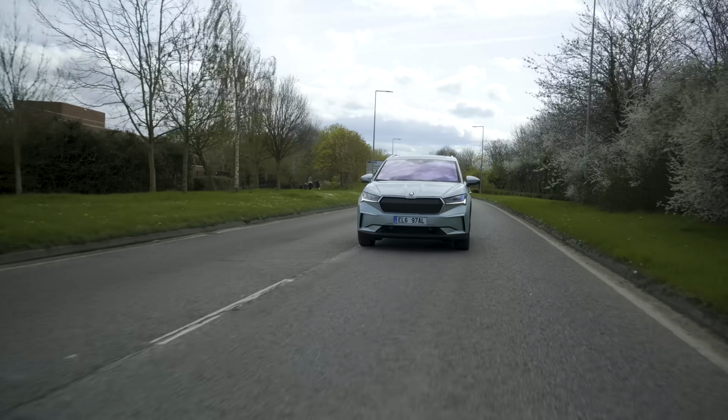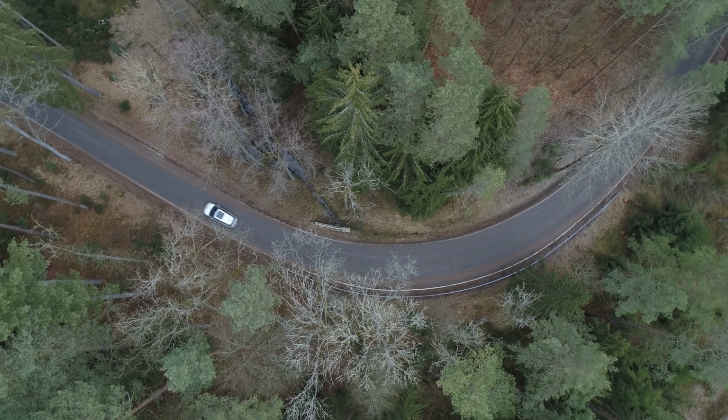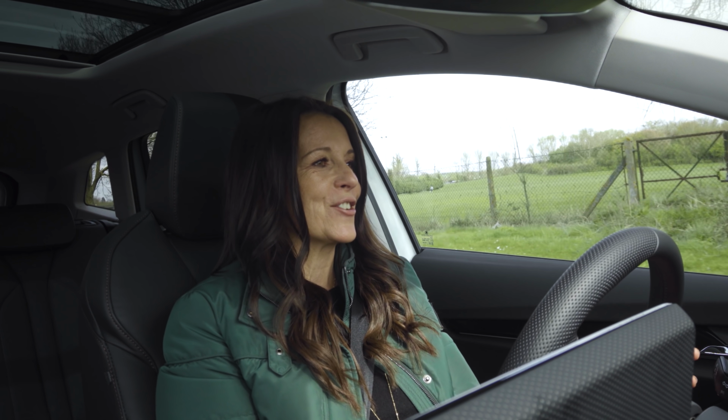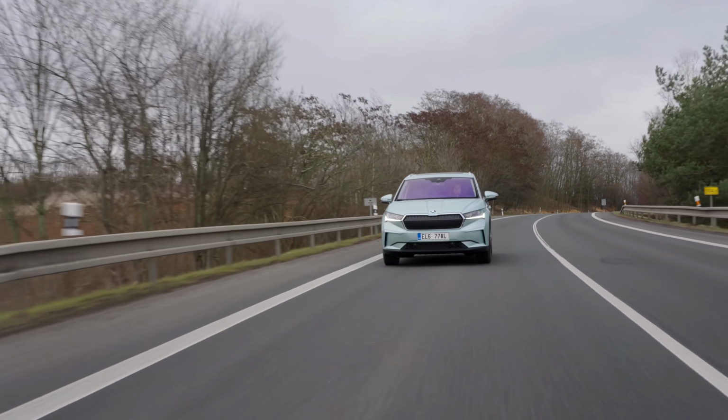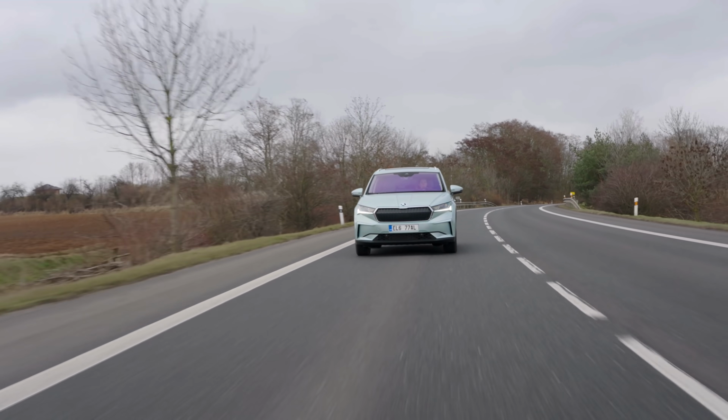So first impressions out on the road are that the performance is really well judged for a family car. It's absolutely fast enough. You just don't need it to be too quick like some of its rivals. And yes, I'm thinking of you, Volvo XC40 Recharge. You just don't need a family SUV to be able to do 0 to 60 in 5 seconds, in my opinion. I think it's just a bit daft.